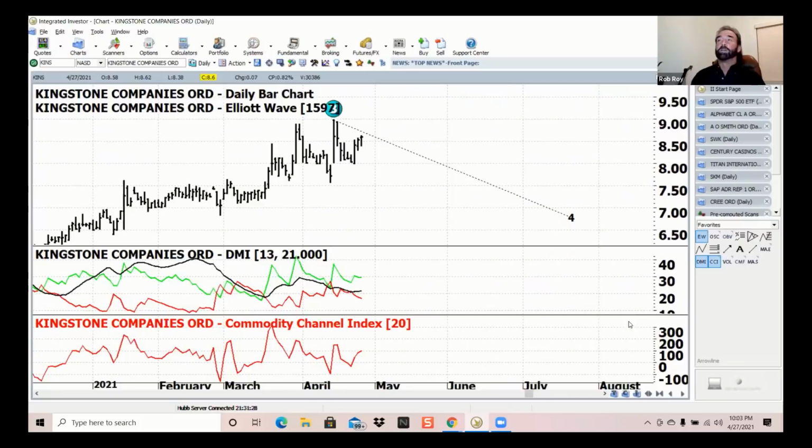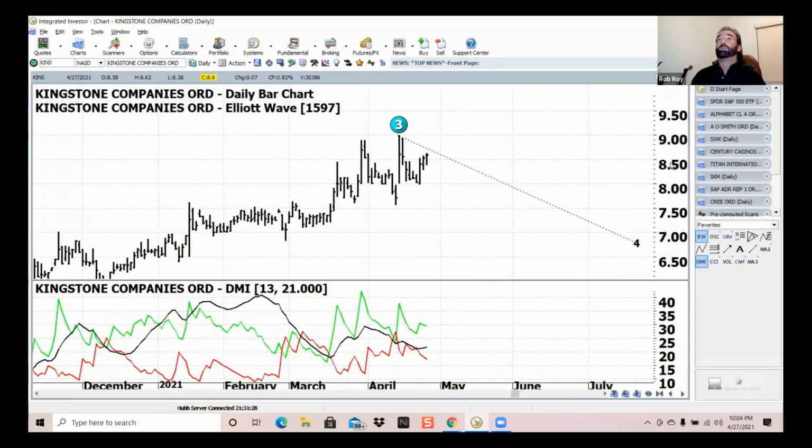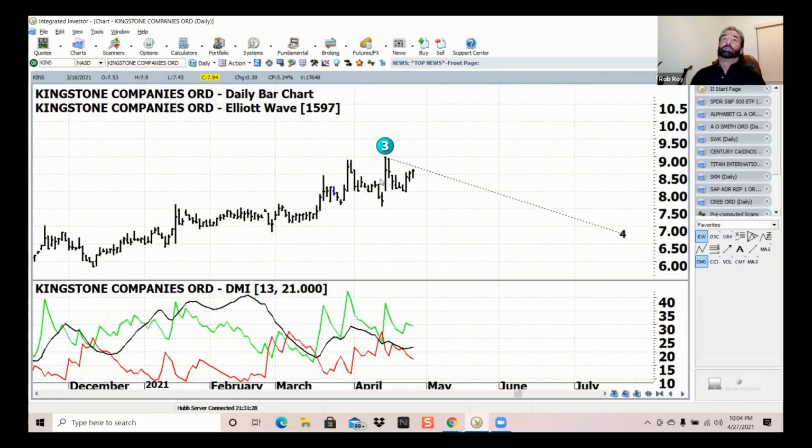That one's interesting. CCI looks good here. DMI doesn't look bad at all. That looks pretty good. You see the ADX curling up between the two directional indicators. That's more like what we're looking for.